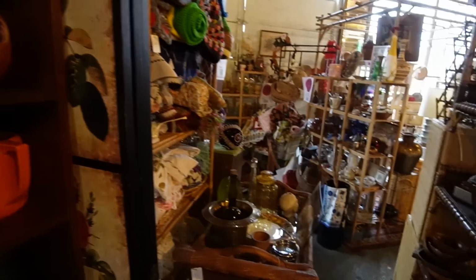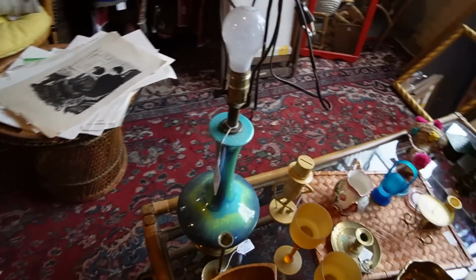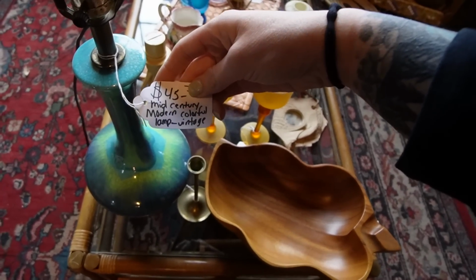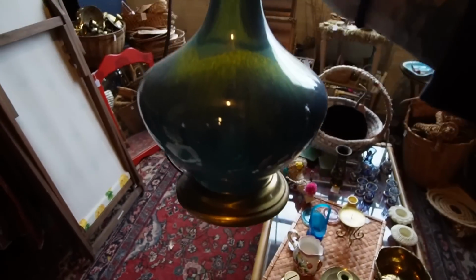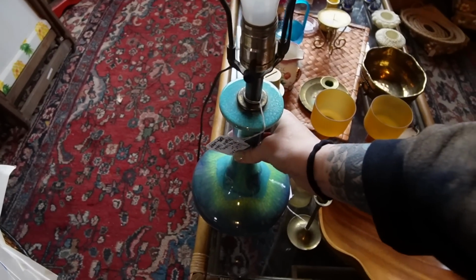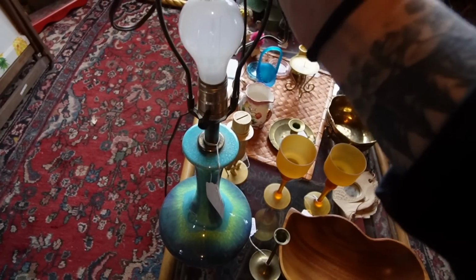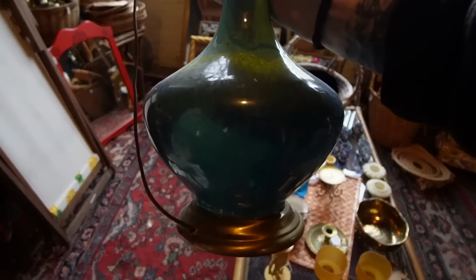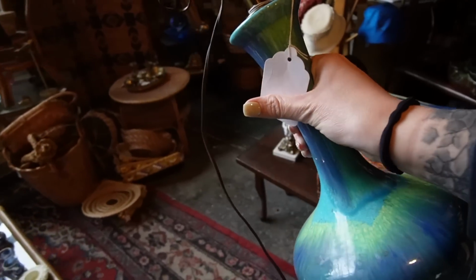Okay, well, let's see what we can find. Look at that pretty lamp. What is this? $45. Mid-century modern. Look at the colors on that. $45. That could be shipped. It's reasonable to ship. It's not super tall. I think I'll take that. I'm looking at least $125.